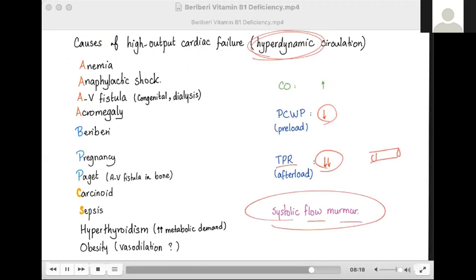Flow murmurs are never diastolic. For instance, in a pregnant mother, it's very common to hear a systolic flow murmur. But if you hear a diastolic murmur, that's not normal. Get your head out of your gluteal region.